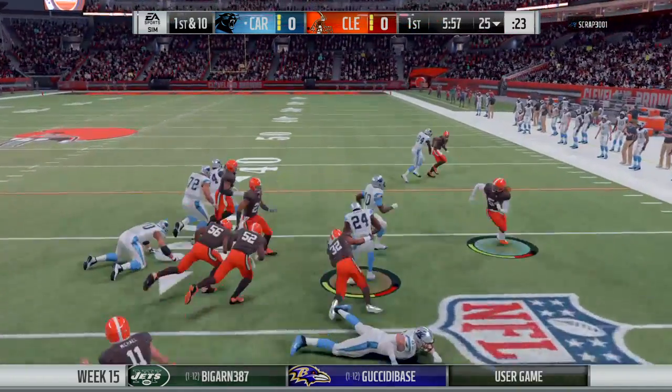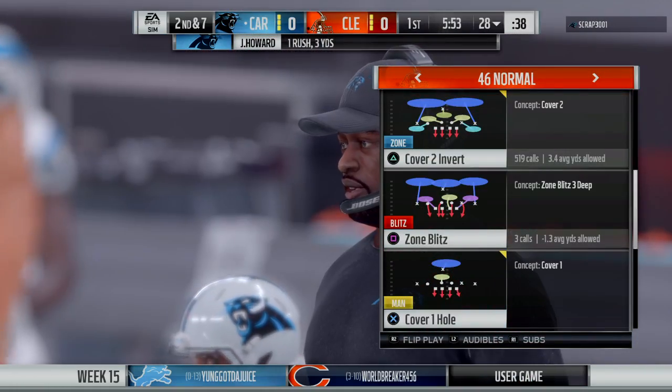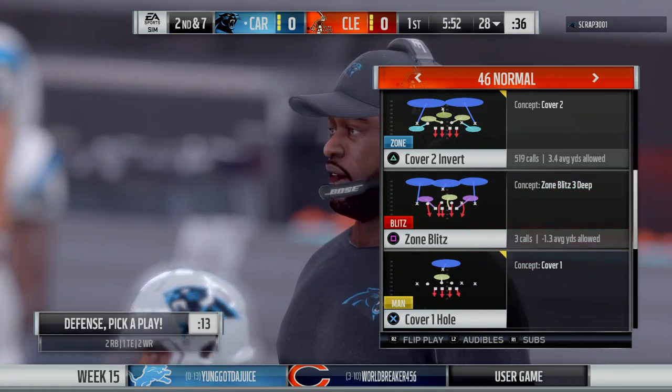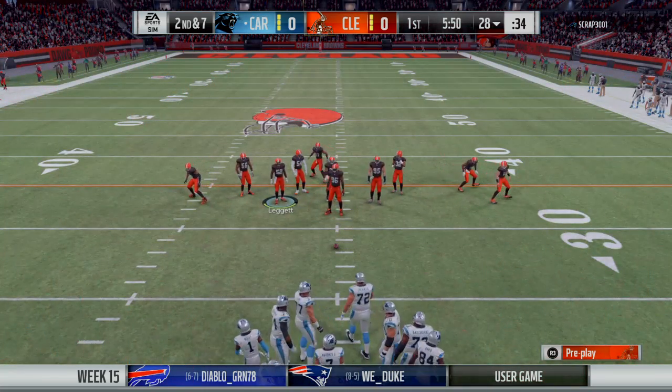First carry now for Jordan Howard. And not a whole lot doing there as he'll get it up to about the 28-yard line. Give him 3 on first down. It'll set up a 2nd and 7. Second down following the run.